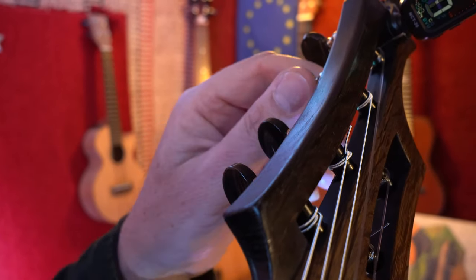Dad used to get a tuning fork and he used to ping it and hold it against his forehead.